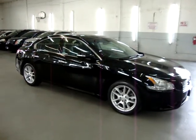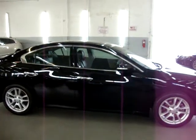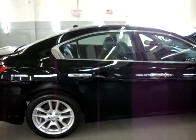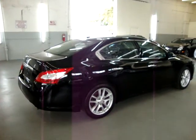Has a clean title and a clean Carfax you can view right now for free at our website, vehiclemax.net. We are located at 3200 Northwest 37th Street, Miami, Florida, 33142 is our zip code. We are open Monday to Friday from 9 a.m. to 6 p.m., Saturdays 9 to 5, and we're always closed on Sundays.